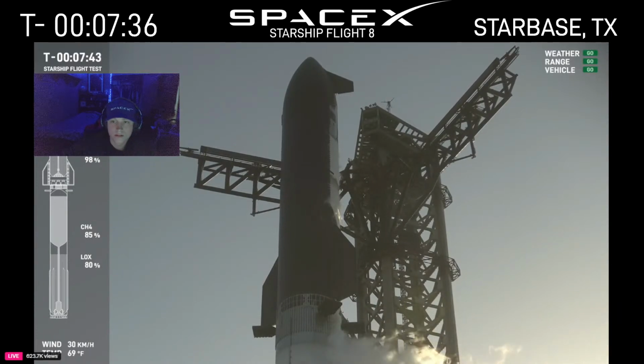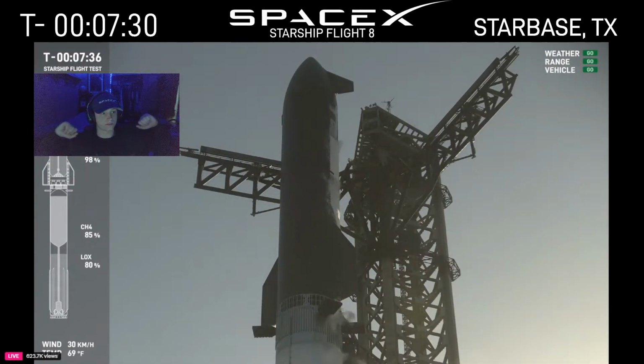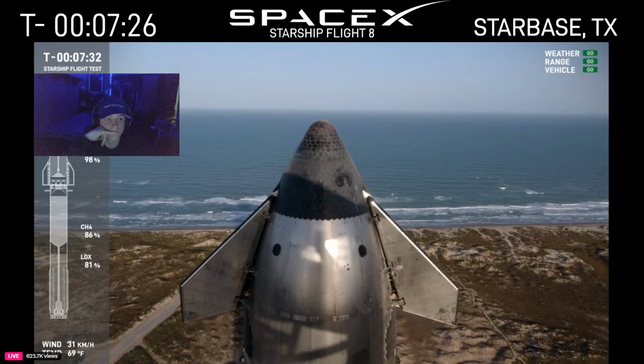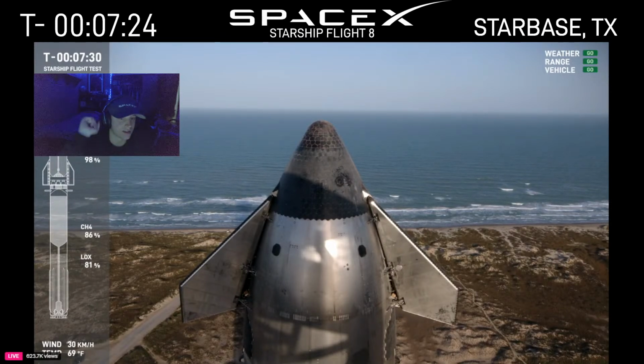Weather, you could call it a silver lining that we had to delay from Monday because holy moly, visibility is 1,000 times better today, and it's going to make for some really great views.